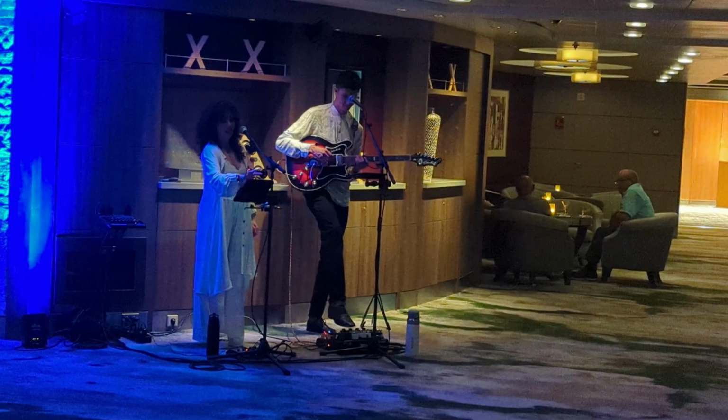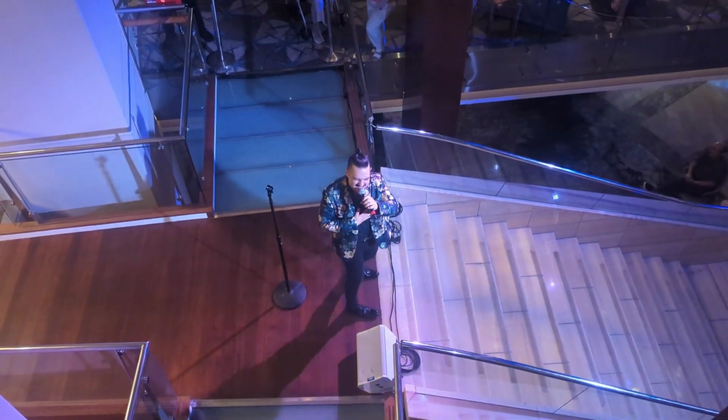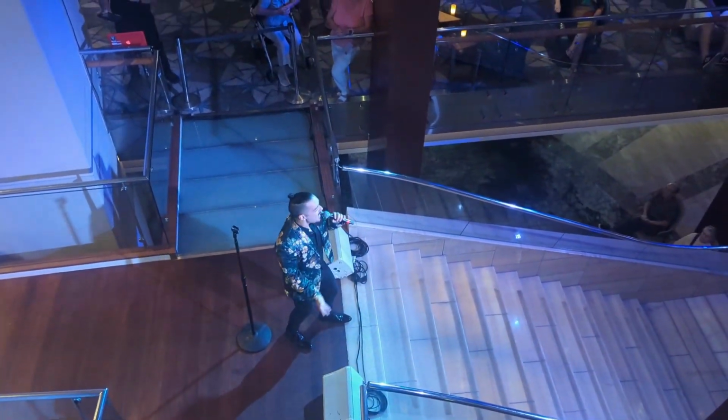They also had guest entertainers on board, and I love that they had the guest entertainers do these kind of pop-up sets in the atrium. So that made it really fun. So you didn't have to go to the theater. So if you're just hanging out, enjoying the martini bar, here comes one of the guest performers.